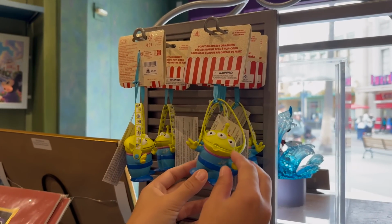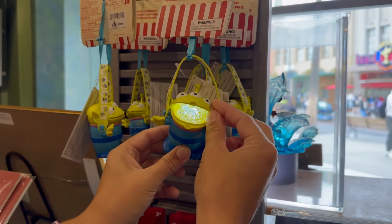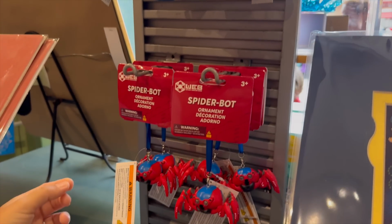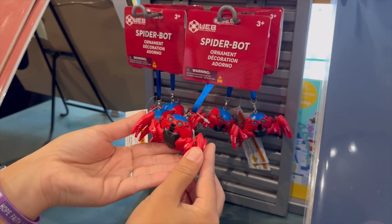Wow. Now it looks like there's some of the popcorn bucket ornaments. This one lights up. I didn't realize that's what it does. That one will run $29.99. And right below it looks like we have a spider bot ornament, which is also really fun looking.